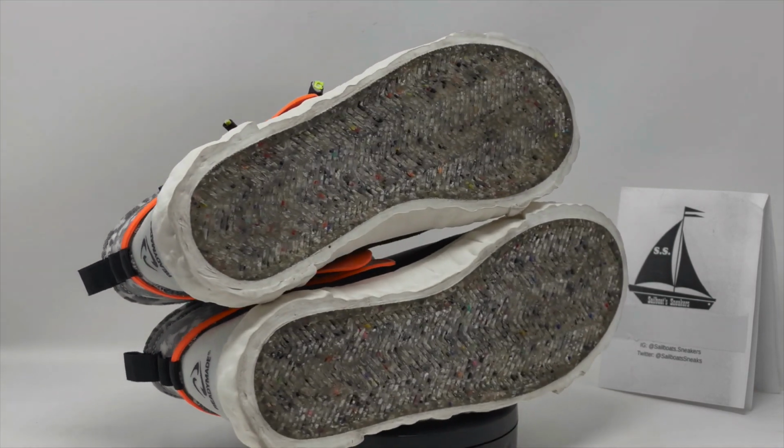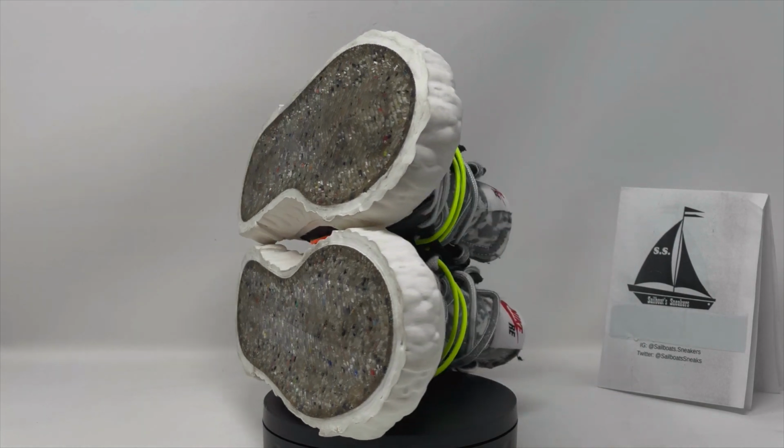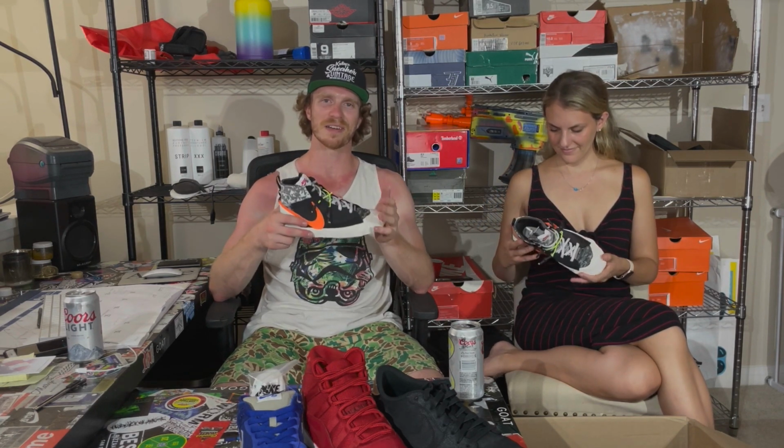These I would imagine are dead stock or very lightly worn, like maybe tried on condition. It's really hard to say. It looks like it's dead stock, but there's a tiny bit of heel drag. It's so minimal, it's unbelievable. But at the same time, I can't declare this as a brand new shoe. I feel like it is. I really feel like it is.